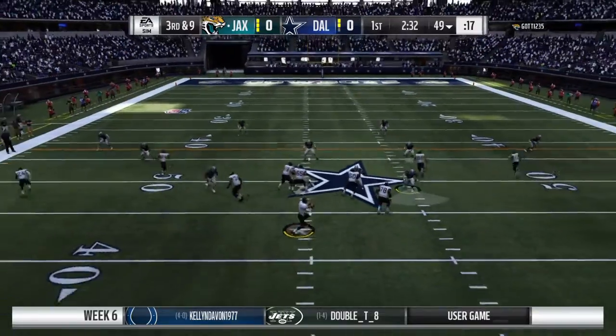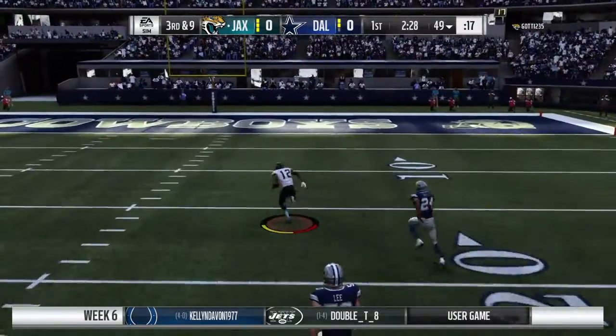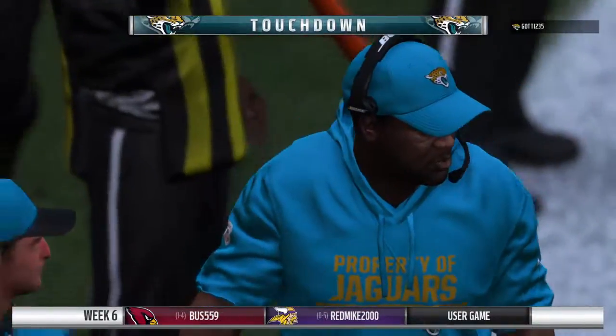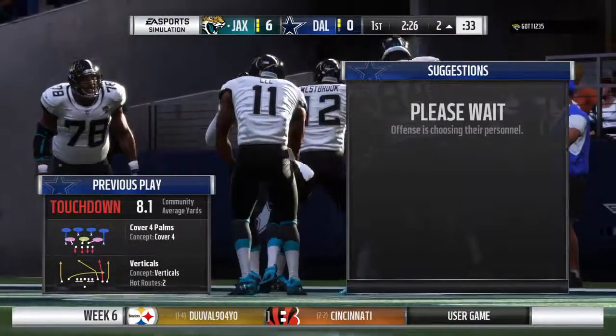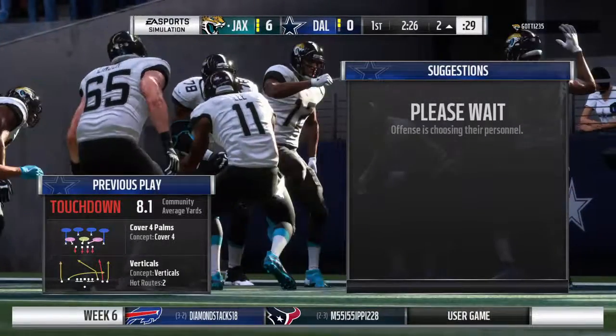3 and 6. Shotgun now for Bortles. Open man is Westbrook, complete. Touchdown, Jaguars. A big play there. His third touchdown now on the year. And the Jags have taken the early lead.